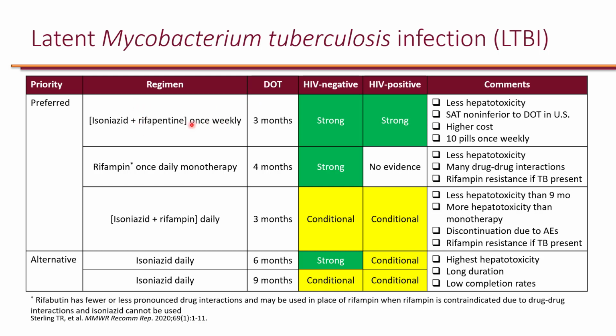And because it's once weekly, it's really easier for adherence. Now, there are some downsides to this. So, for example, even though it's once weekly, it has a high pill burden. So there are 10 pills that the patient has to take once a week. And it's relatively more expensive compared to the other options here. So sometimes the cost can be prohibitive.